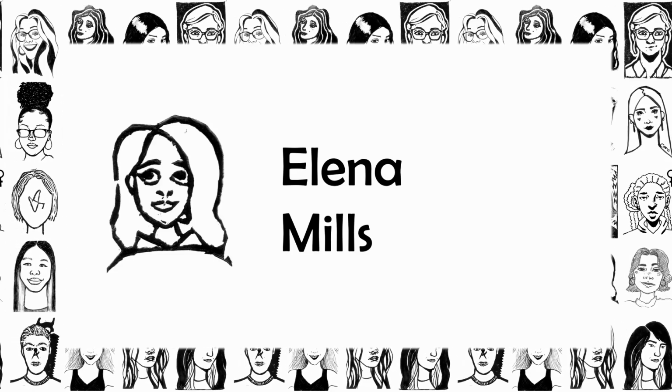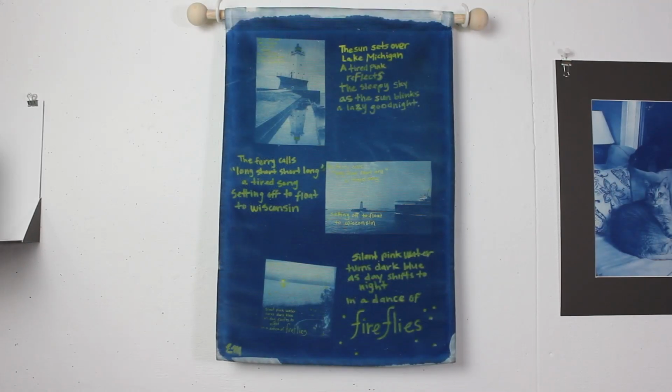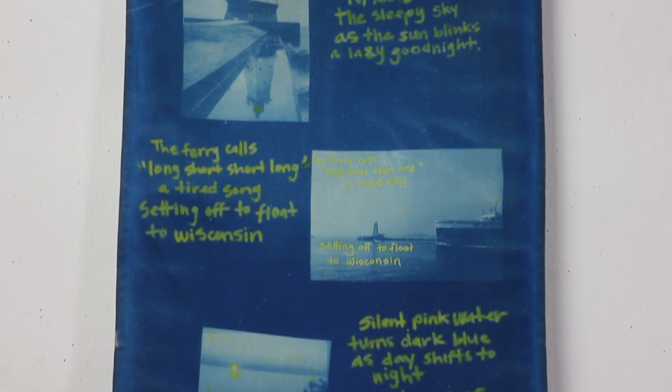For my first cyanotype piece, titled Downton Abbey Cats, I was inspired by my cats back at home because I miss them a lot, and I thought putting them in a cyanotype image would be very interesting, particularly seeing their details and textures represented in this medium. For my second cyanotype, Ludington, I was inspired by Ludington, Michigan, which is a place where some of my family lives and I go every summer. I created a cyanotype of it and included a poem I wrote about it.